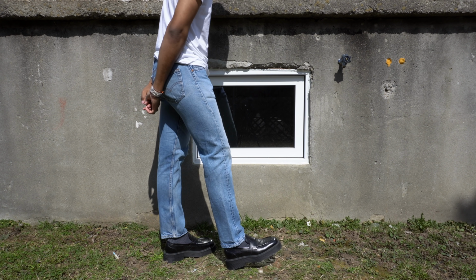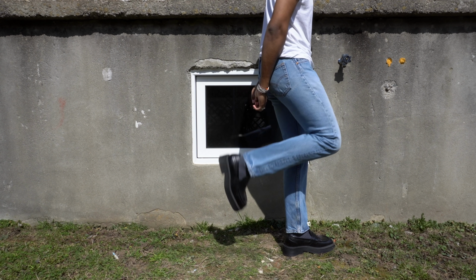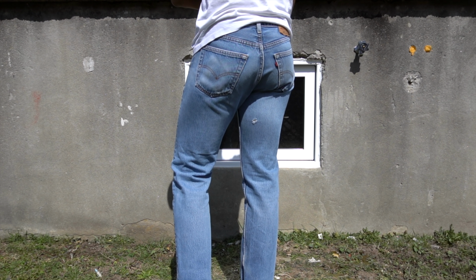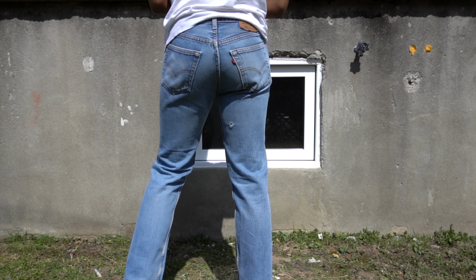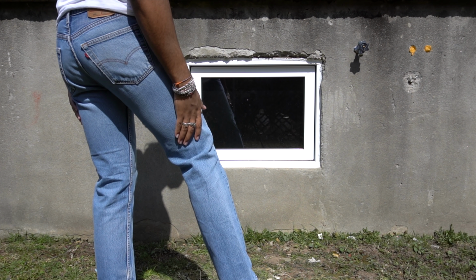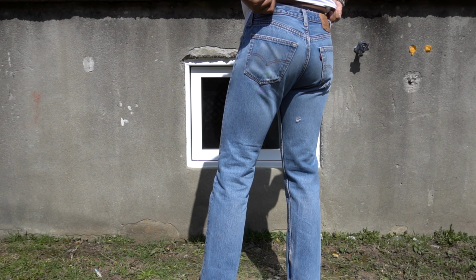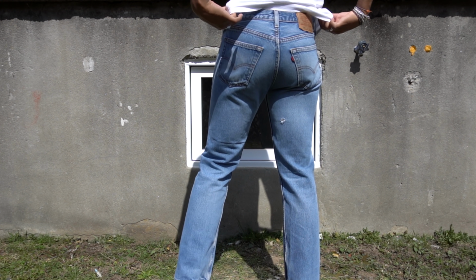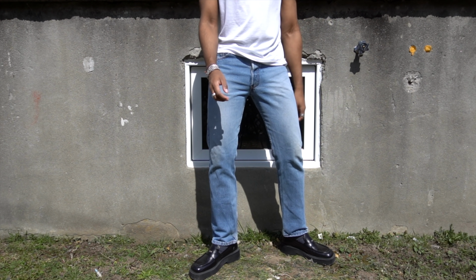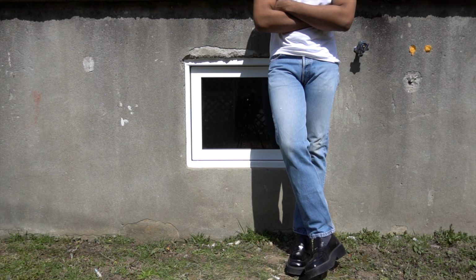I don't know what happened with this specific year. It's either it shrunk or they decided to do a modern take on the 501 during this time, but they just fit like none other, like nothing else compared to the rest of my collection of vintage Levi's. So that's why they've stayed for so long. If I want something a bit more presentable, something that I could wear with a blazer or a fancy shirt, then this is my go-to pair of denim.